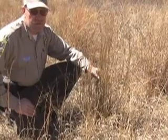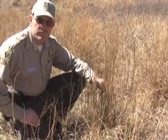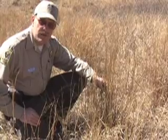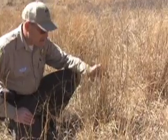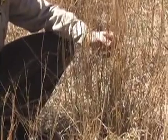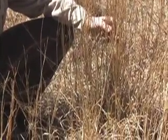When managing nesting habitat for quail, the research has shown as few as 250 clumps of warm season clump grass, like this little blue stem clump right here, will provide adequate nesting cover for quail during a year.